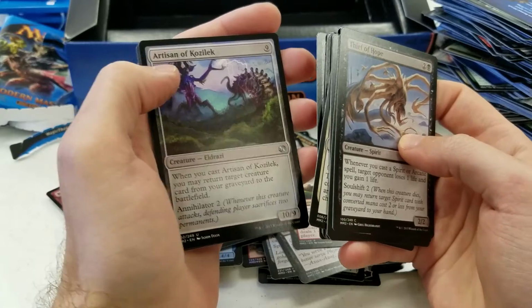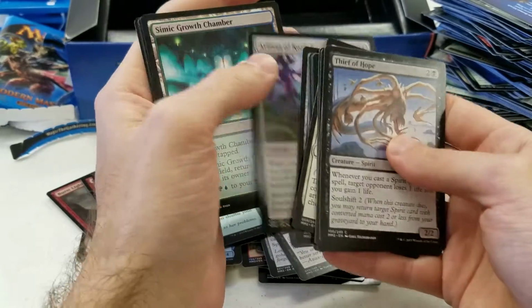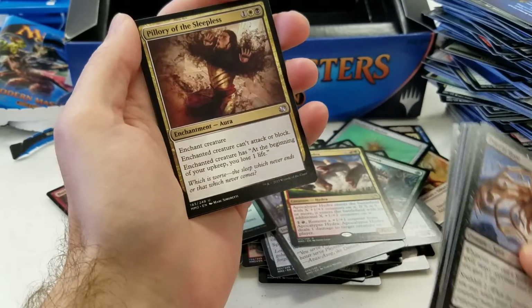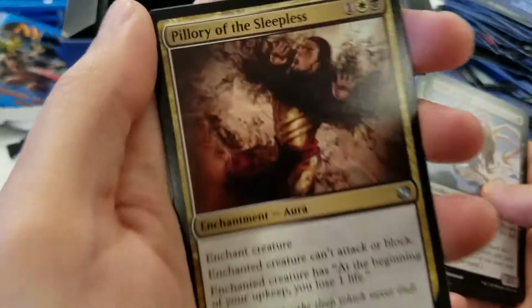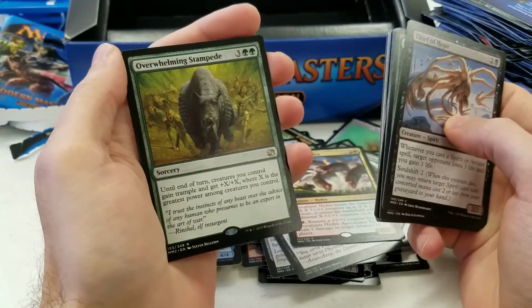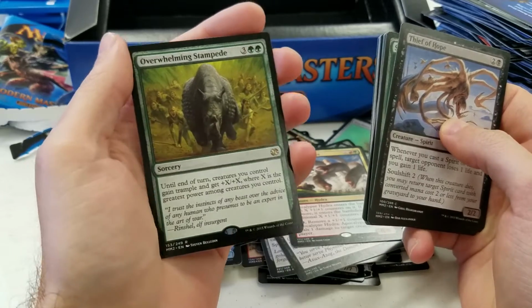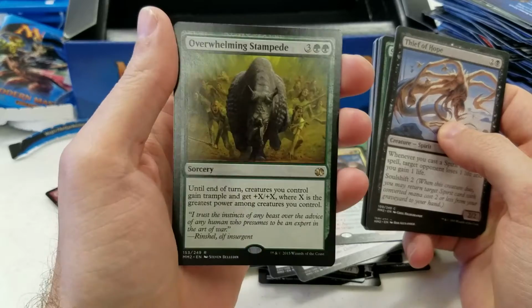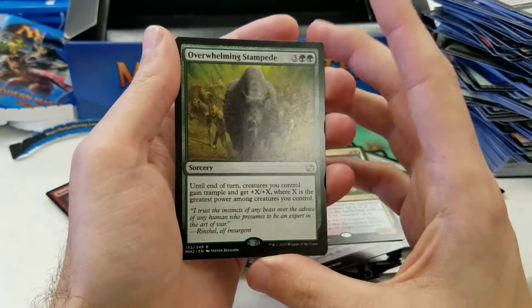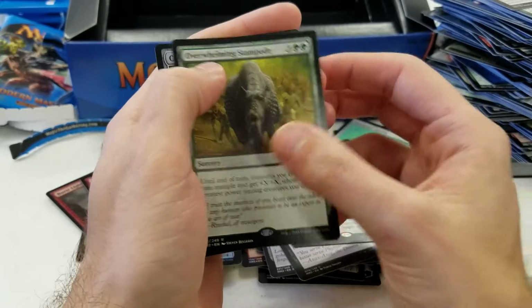Artisan of Kozilek, very expensive for a 10/9, but Annihilator too. That's nice, if you can get it out. Simic Growth Chamber. Yay, Simic. Pillory of the Sleepless. He looks like he's yawning. Oh, Overwhelming Stampede. Let's see. Creatures you control gain trample and get +X/+X, where X is the greatest power among creatures you control. Okay, that's annoying. That can kill some people. Yeah, it's a finisher, and it's pretty cheap for only five mana. It's a game-ending swing, if you can do it.